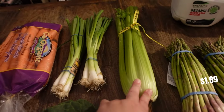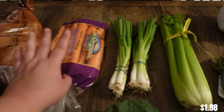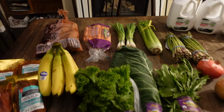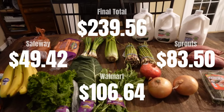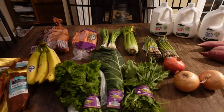And then I picked up some organic celery, 2 bunches of green onions, some organic carrots, and some potatoes. So that is everything that I picked up from Sprouts. I will add in our menu at the end of this video, and I will pop up how much I spent at each store onto the screen and a final total overall on what I spent for Thanksgiving.